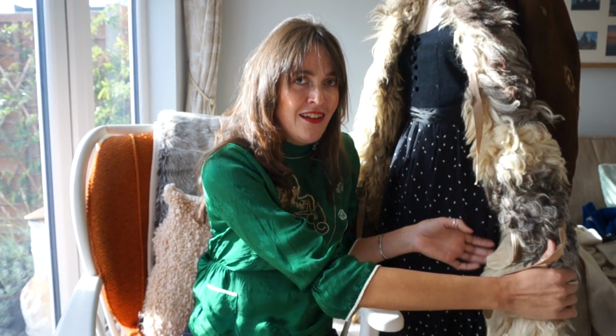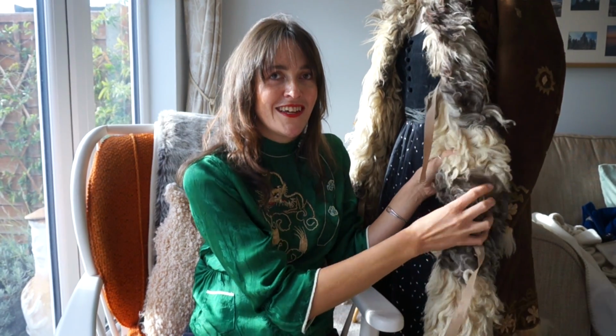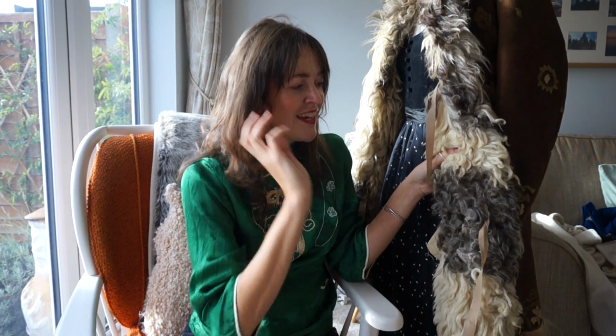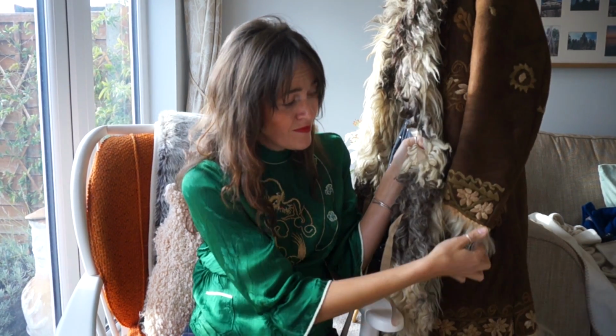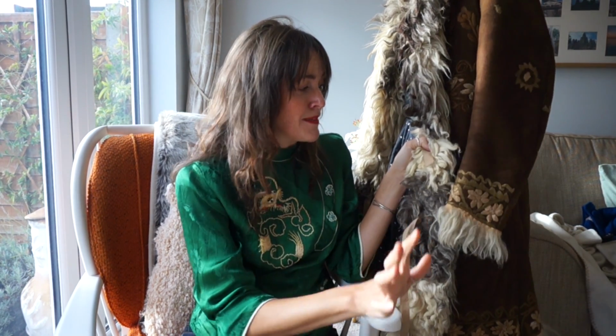Now as you can tell, as I spin this little beauty out, this beautifully thick shearling lining is unbelievably warm. I will do a close up in a bit, don't worry. It goes all the way through the coat and down the sleeves, and it's amazing.